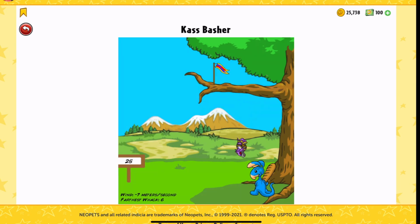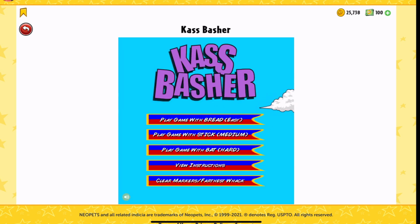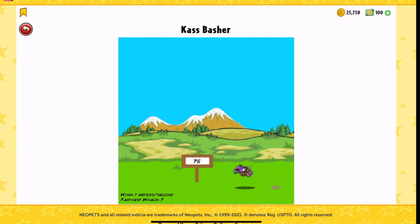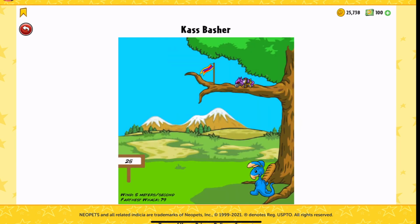The first one is a little nitpicky, and it might have been fully intended by the developers. I don't know. In the original version of Cast Basher, every time you completed a round, it reset the entire level, which meant that everything was reset. The cast and the markers were reset, but the wind was also reset. This was really convenient. You could actually use this to your advantage by just dropping the cast down if the wind was unfavorable. And maybe that's why they made this change. Or maybe it was an accident.